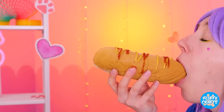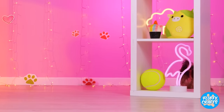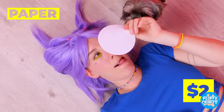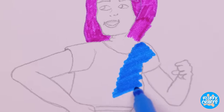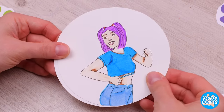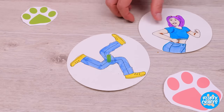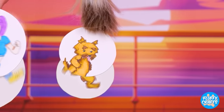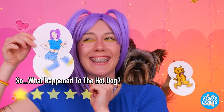Wow, they really like hot dogs around here. The chase begins. Get back here. Okay, now I'm starting to get dizzy. Hey, don't give up. Get crafty. Or better yet, crafting. Draw a runner in one circle and their legs in another. Cut off the tip of a straw to connect them together. Now these paper dolls will do all the running for you. Add a background and it's like you're in a cartoon. So who won? Hey, let's call it a draw.